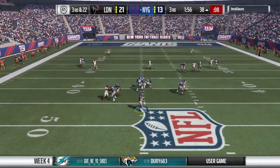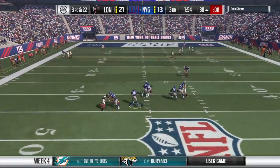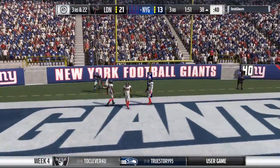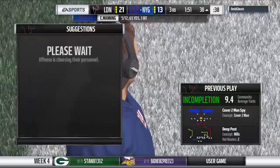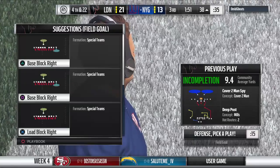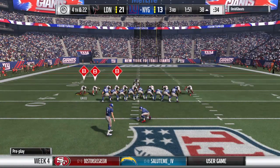On 3rd and long, it's Manning. He's got time. Still back there. Now he'll go deep down the middle. So they took a shot there on 3rd down, couldn't get it. Now it's 4th down. Well, he bounced up after taking a sack and took a shot downfield.